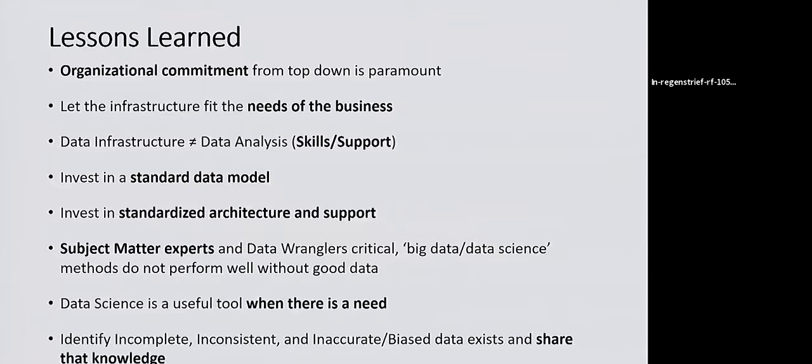Subject matter experts, data wranglers, are extremely critical to big data and data science. Our personal opinion is, despite what you read in the paper, more data is not necessarily a good thing. Good data is a good thing. So really understanding what those clinical workflows are, understanding that subject matter expertise, those are the things that have built better models for us and resulted in actionable care instead of just risk prediction. So again, looking at the prediction versus benefit is really where we rely on these subject matter experts to create a holistic study team instead of just a big data team.